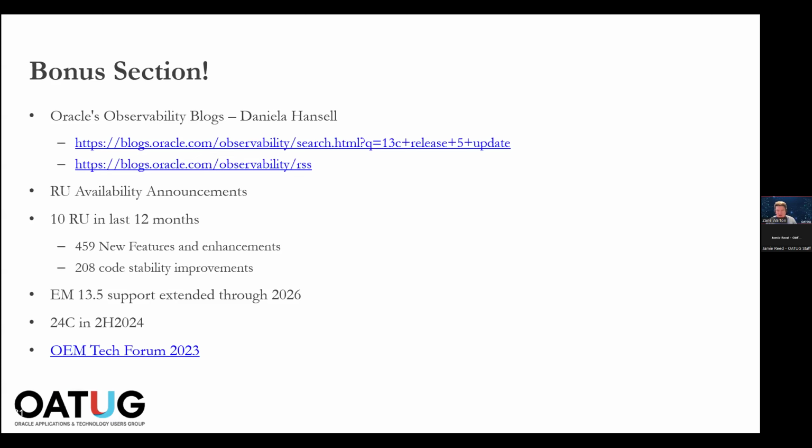EM 13.5 support has been extended through 2026, and 24C is coming out in 2024, supposedly the second half. That's after June. It's supposed to modernize the architecture. There are supposed to be new features through JET templates, better integration with cloud services, OCI and AWS and others apparently. And then there's going to be zero downtime monitoring and some alert caching. If you want to follow the link there to the OEM Tech Forum in 2023, they go through a lot of these upcoming changes in better detail.